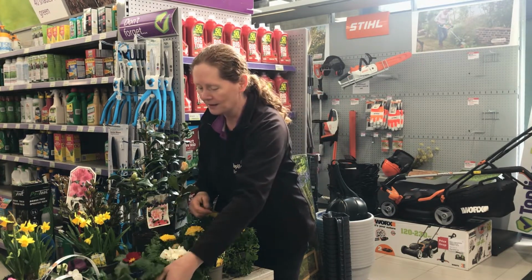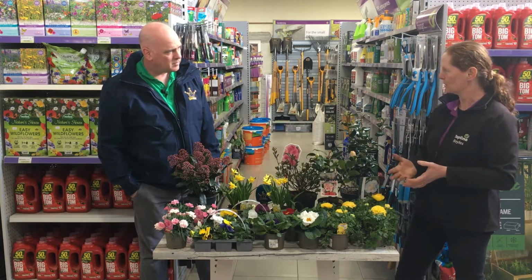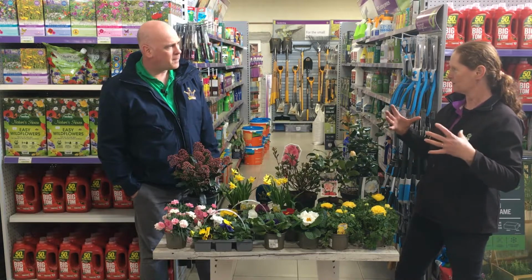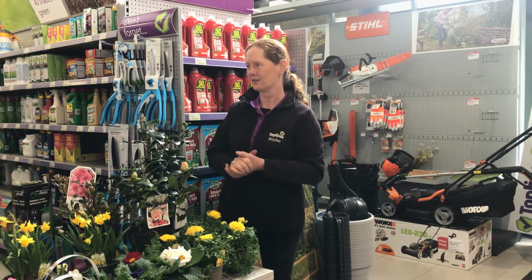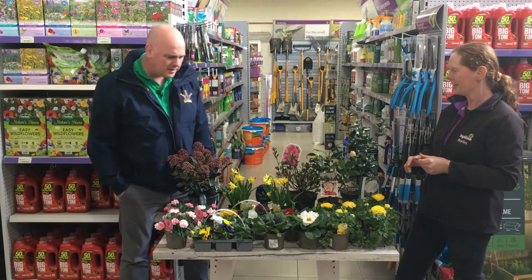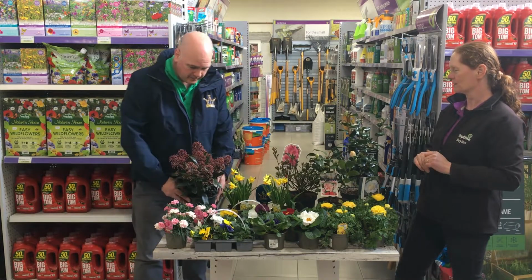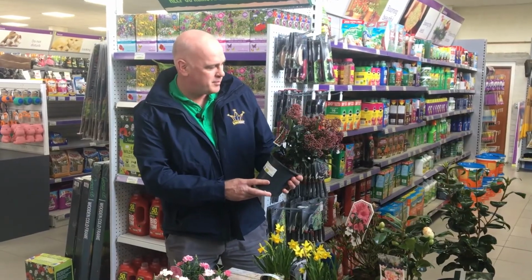So when you're planting them, you can plant them directly into the ground, or you can make up nice little pots or window boxes. Now, if you were doing a nice big pot, you want a big plant in the middle of it, a centrepiece. So you have a lovely one there now in front of you. I know we had that before Christmas as well. It's called a Skimmia japonica. Yes, I do remember our lovely Skimmia.